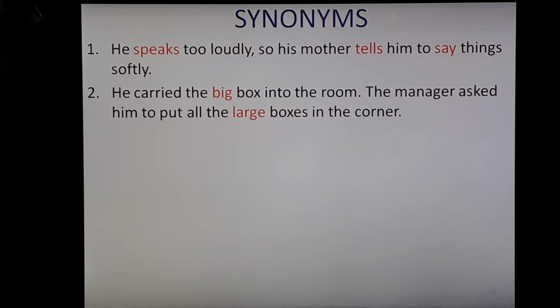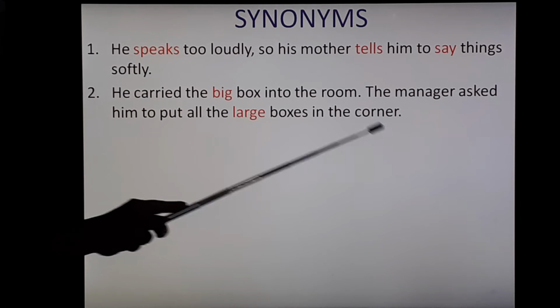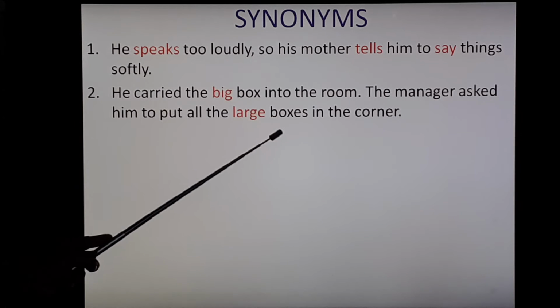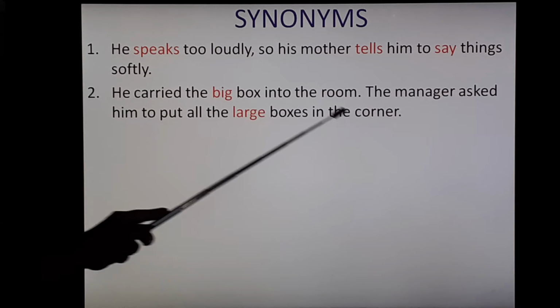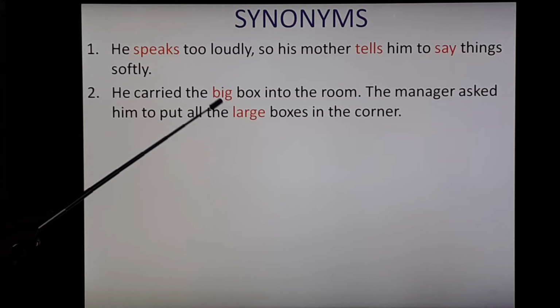Second sentence: He carried the big box into the room. The manager asked him to put all the large boxes in the corner. So here big and large both are synonyms, means similar words.